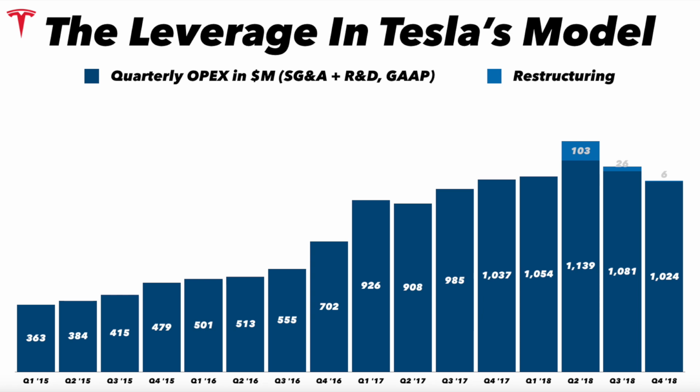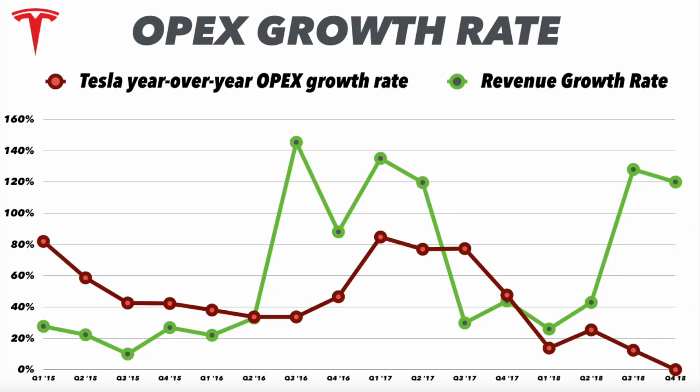So operating expenses were actually down about 0.5% year over year even, and that's not even taking into account the fact that they just did these huge layoffs in January. So we're going to see continued leverage in quarterly OPEX. More on that later. But anyway, to sum it up, you can see that the OPEX growth rate has fallen off a cliff. Tesla's expenses are barely growing at all, where their revenue growth is over 100%. And this has led to that fundamental transformation in the business model that's so exciting.